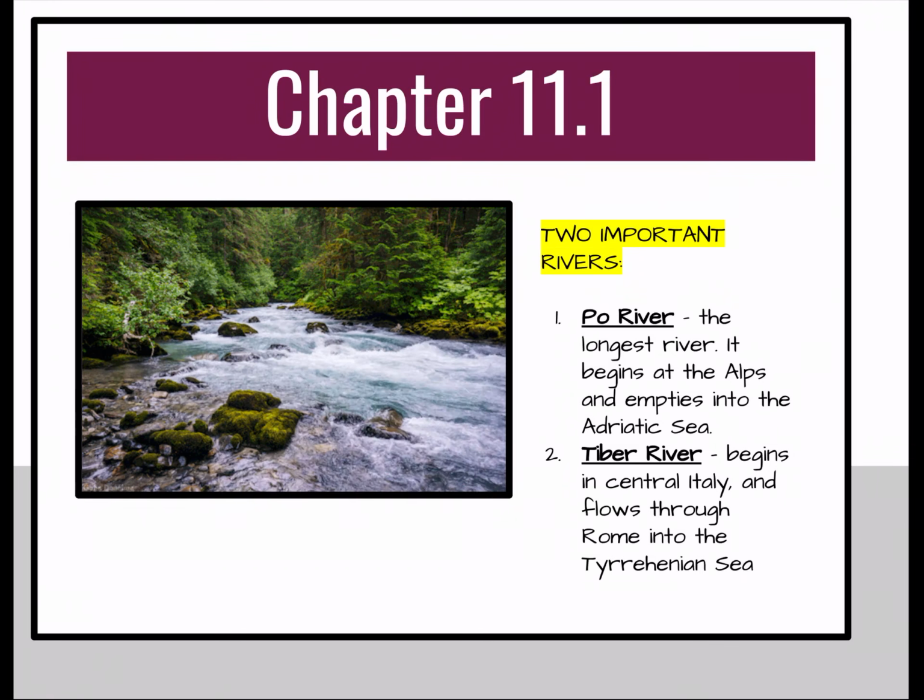The Po River is also known for fertilizing Po Valley. And Po Valley is the farmland of Italy. It produces all the crops and everything for Italy. Kind of like how Salinas provides all the crops and vegetables and fruit for the United States. That's kind of what the Po Valley is for Italy. And then next we have the Tiber River, not the Tiger, the Tiber. It begins in central Italy, and then it flows all the way down to the Tyrrhenian Sea. Remember, the Tyrrhenian Sea is the sea that's kind of towards the toes of Italy.